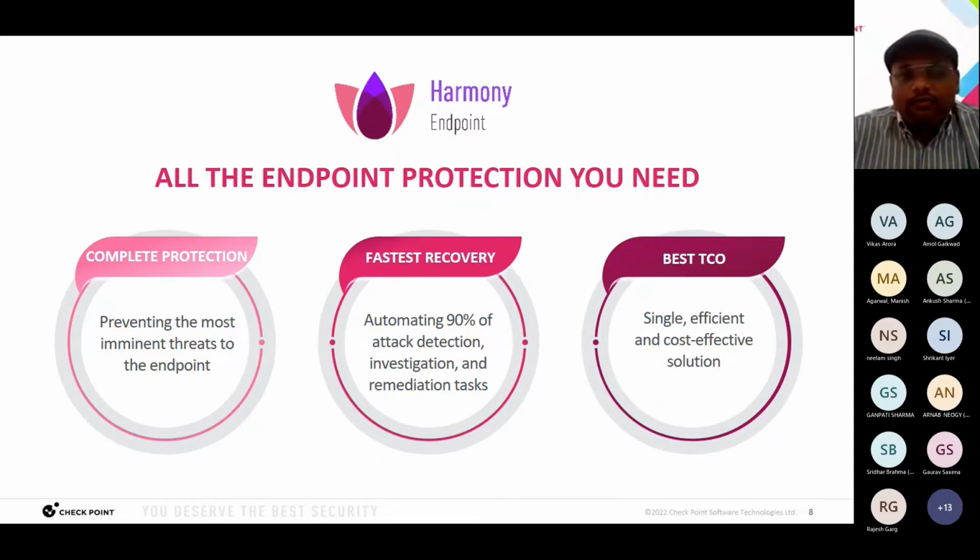Not just that, from an EDR perspective, we have automated all the attack detection, investigation, and remediation tasks, which basically means that you are getting the fastest recovery, whether from a threat hunting perspective or a forensics perspective. You get the response a lot faster than any other endpoint solutions that you typically see in the market. So this is something which we are very proud of, a very good capability that we have added into our EDR solution. And then we claim to have the best total cost of ownership.